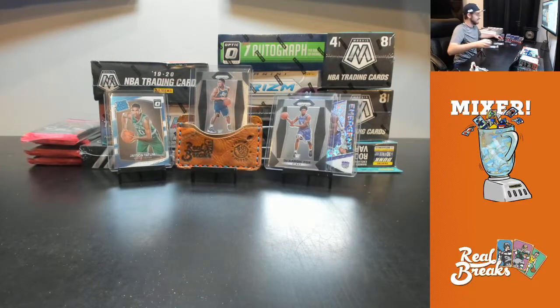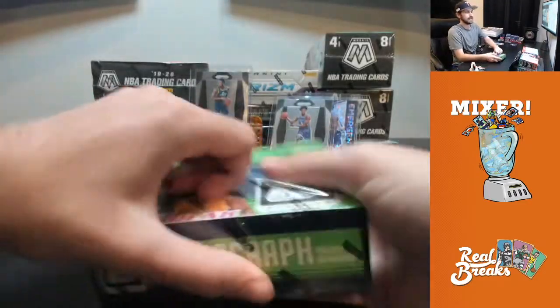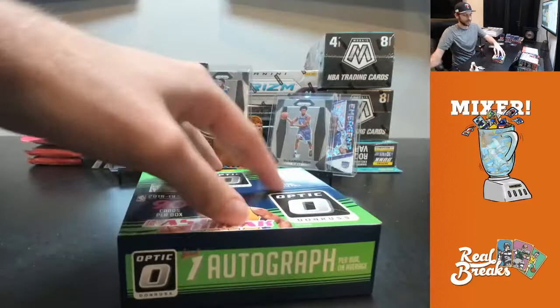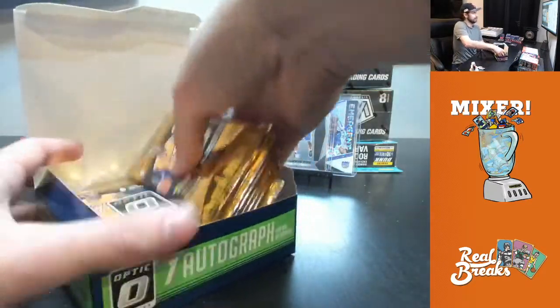All right, 18-19 Optic Fast Break. Pulled two nice Lukas out of the last box. We'll see if we can't do that again. See if maybe Trey's hiding in here.